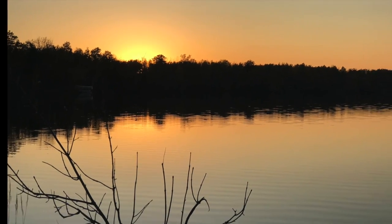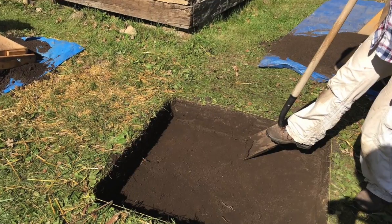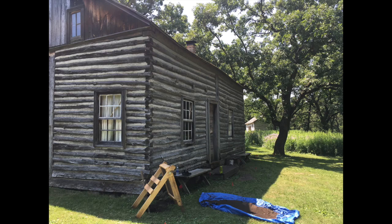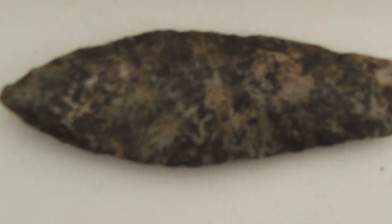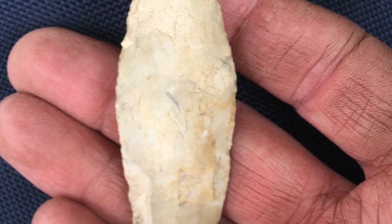The environment changed. Minnesota warmed up, more people came to the state, roads were built, houses and businesses, and one day, a guy starts doing some archaeology before a historic house gets a new foundation. And as the dirt gets screened, he finds a 10,000-year-old Agate Basin Point and wonders how it got there. But our story doesn't end there.